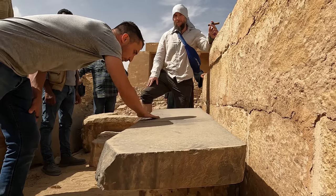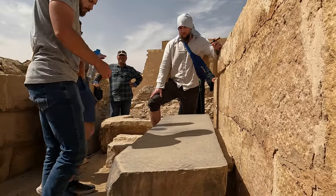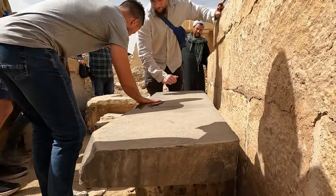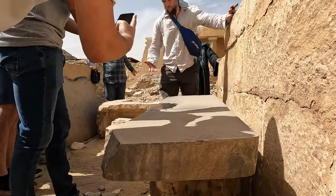This is the same. If anybody has a bottle of water, you can. Is it okay to put water here? Water, some water, yes. And you can see once it dries, we can actually look at the quality of this stone and the finishing of this stone.